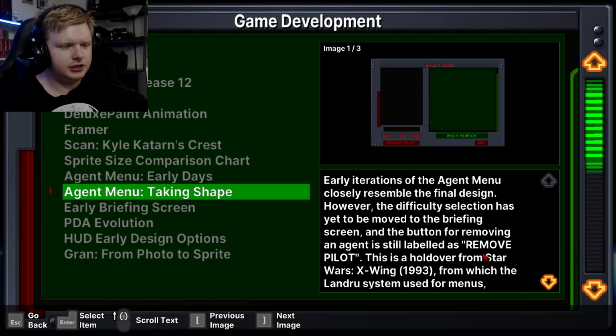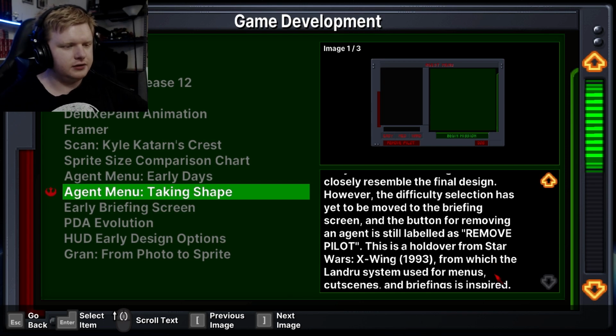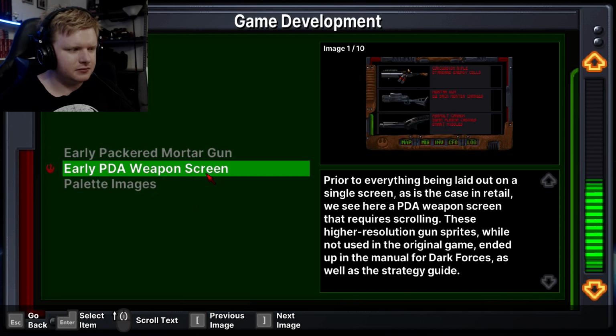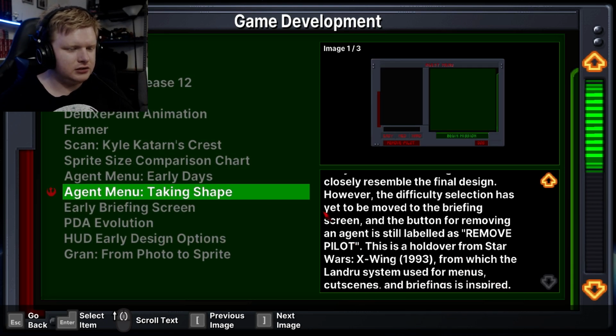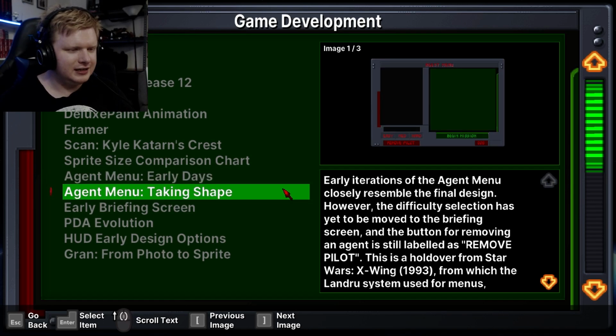Agent menu taking shape. Early iterations of the agent menu closely resemble the final design. However, the difficulty selection has yet to be moved to the briefing screen, and the button for removing an agent is still labelled as Remove Pilot. This is a holdover from Star Wars X-Wing, from which the Landry system used for menus and cutscenes.